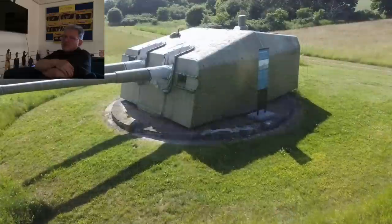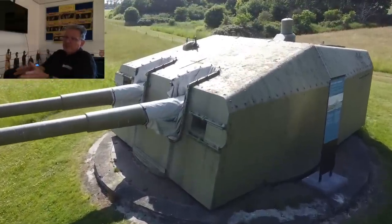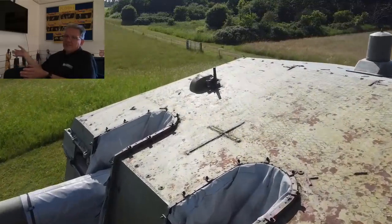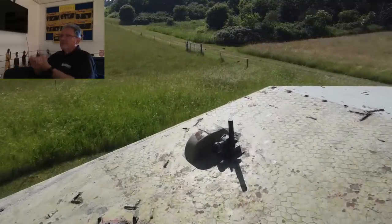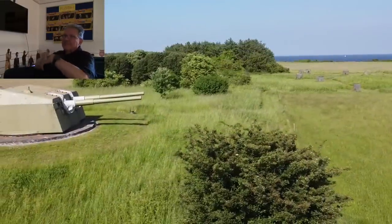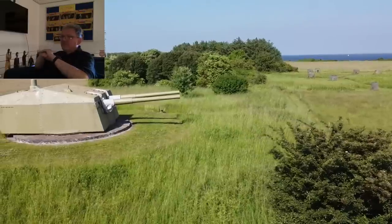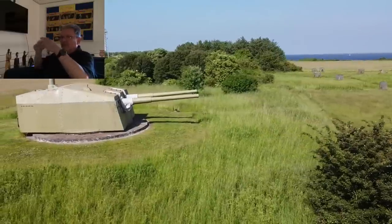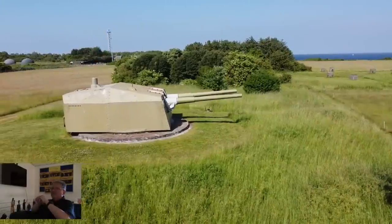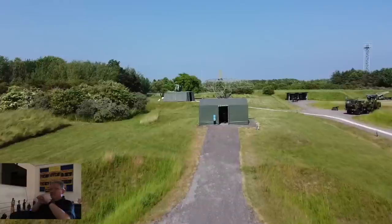They started with one gun, dismantled it, transported it over here, integrated it and made it work by looking at the other guns still standing on Fanø. And after that they could take the second gun over here, get it to work by looking at the first gun they placed here. But that meant that in 1955 the guns were ready for actual service. And in all these years the fort has been manned 24 hours a day all year round.